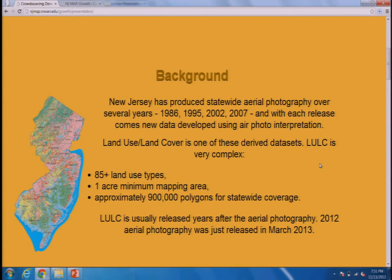The big problem that we have with this data set is that the lag time between the aerial photography from which this data set is derived to the actual delivery of the final GIS data, the vector data, is typically years. The 2007 data set came out very quickly after the 2007 data was released, but that very quick period was still 2010. It was still a 3.5 year period between the aerial photography being acquired and the land use being delivered.